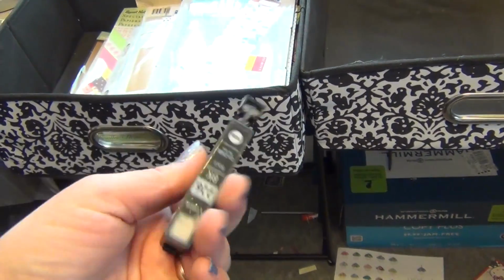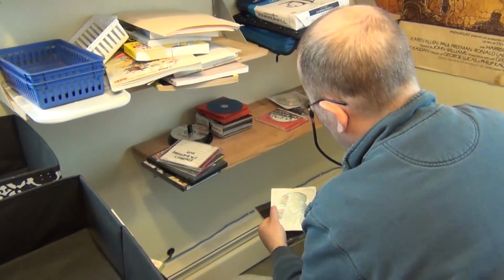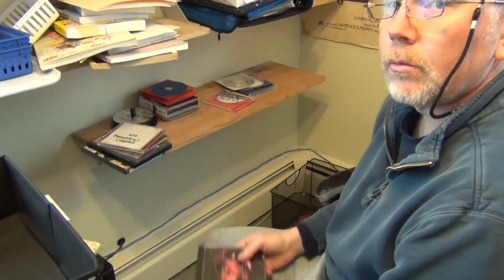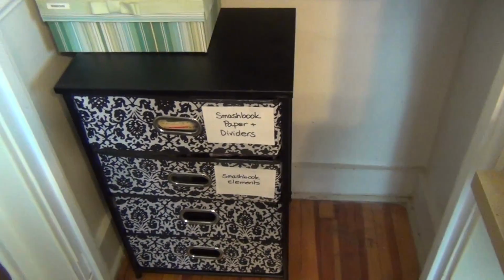I don't even know if this is still good. No, it's empty, so that's trash. And Scott is still working on CDs. So this is where I'm at so far.